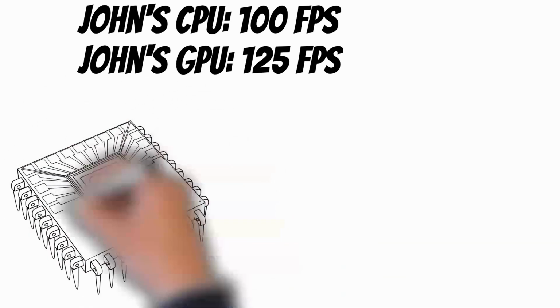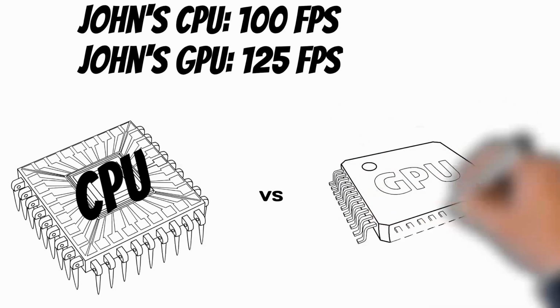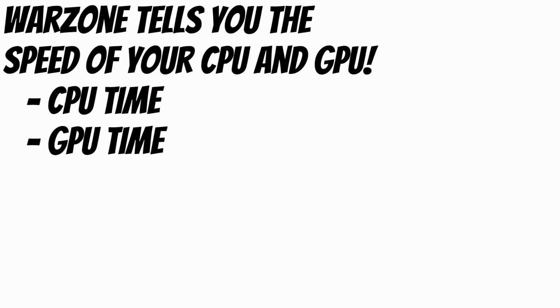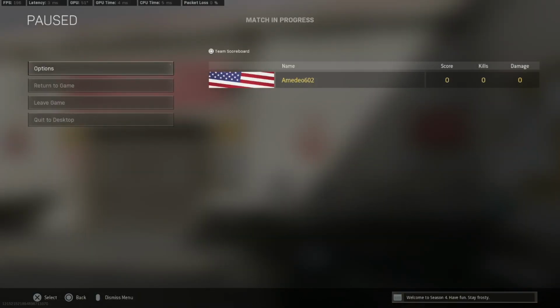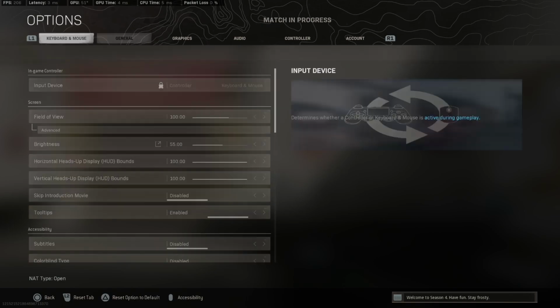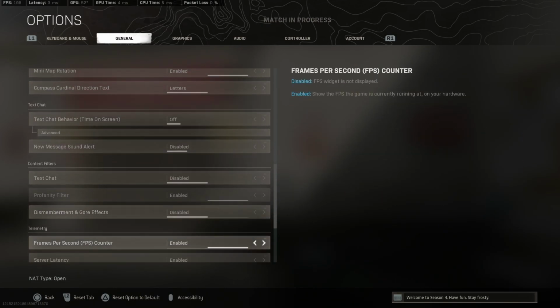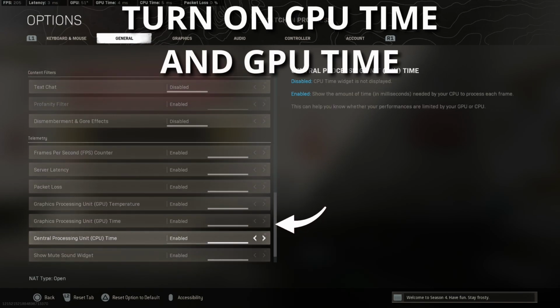In John's case, his CPU had a speed limit of 100 frames per second, but his GPU could go much faster than that. And Warzone's really cool because it has a built-in overlay that will give you a good approximation of just how much faster your other components could go. These overlays are called GPU time and CPU time. And if you want to know the potential for your GPU or your CPU, you can turn these on in the options menu. Unfortunately, the overlay does not tell you exactly what the FPS is going to be, so we're going to have to do a little bit of math to figure that out.